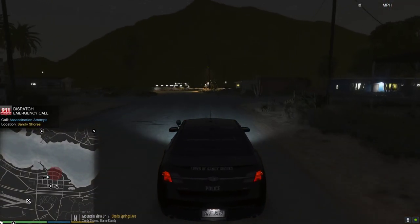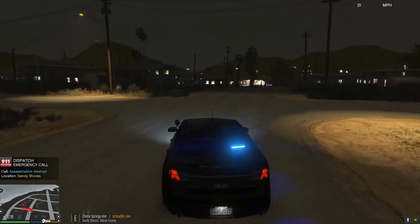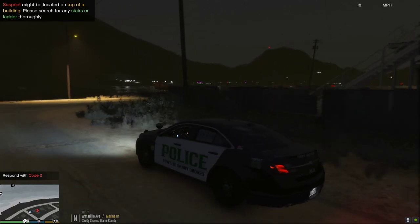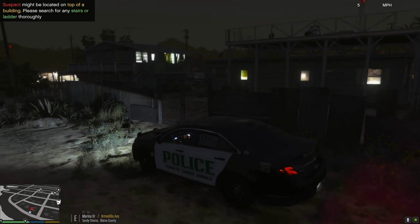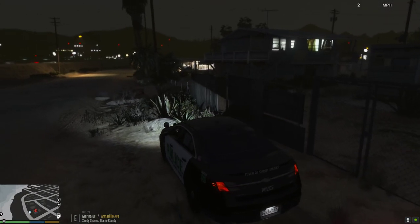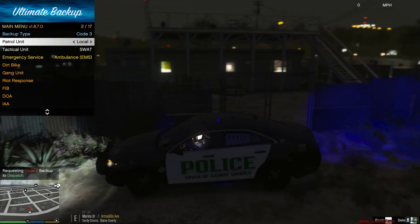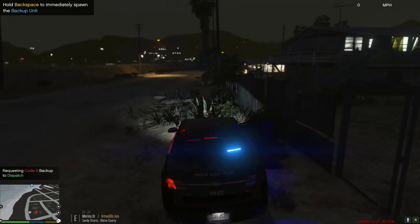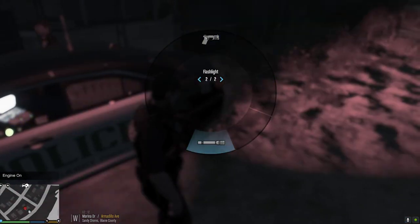We have citizens reporting an attempted homicide in Sandy Shores. Respond code 2. I see him up there. You don't normally see a state trooper in Sandy Shores. That's kind of weird. Backup needed. Call one backup, Sandy Shores. Copy. Officers en route. Go ahead and approach. Flashlight out.